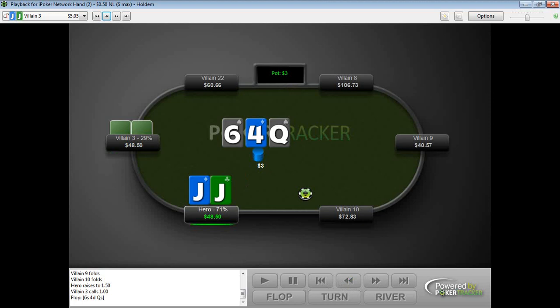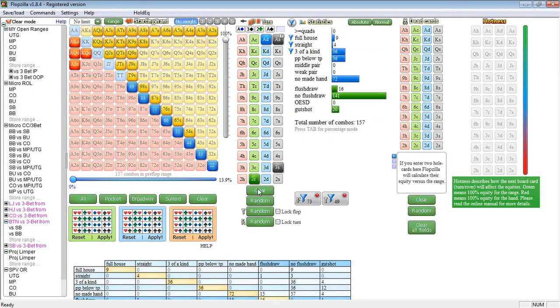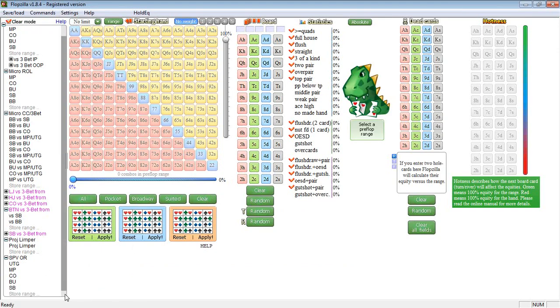I really should be C betting 70% of my range actually, because these guys are going to be calling so huge, so wide here from the big blind. So I really should be betting about 70% of my range. Let me take a look at this one too. So now I am curious about this as well. Let me break out my small blind open.